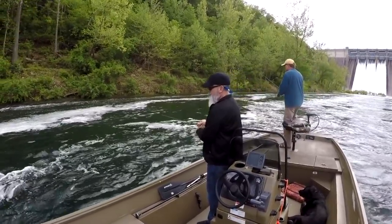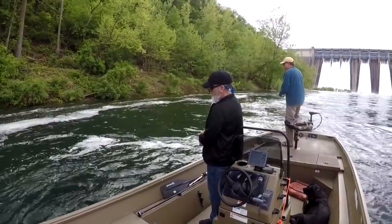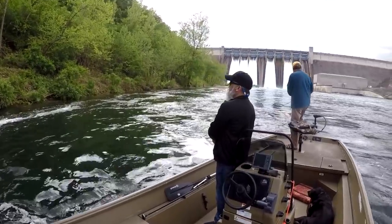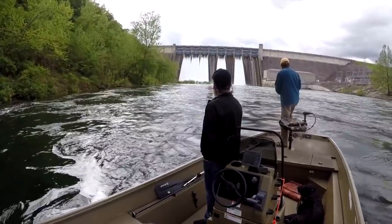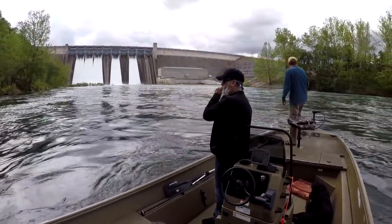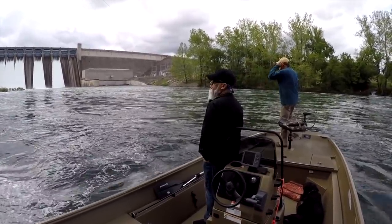Dickie was up using a white jig under a float and doing pretty good this morning. I'm going to get away from this bank. Water's pretty violent over on this side. Quite a few boats coming up to fish up here.